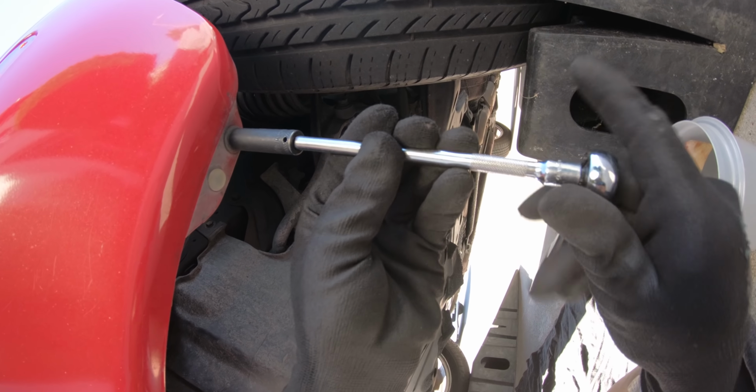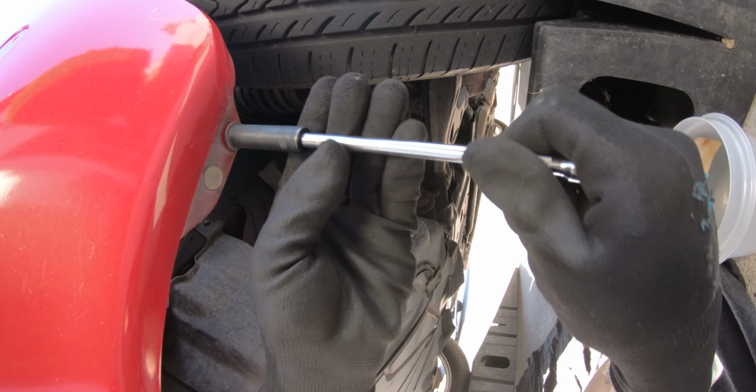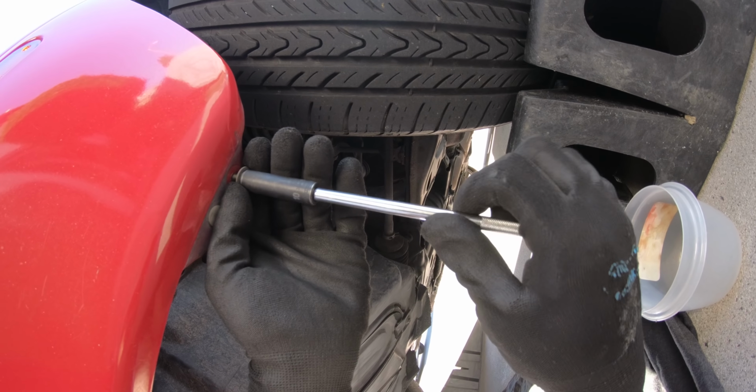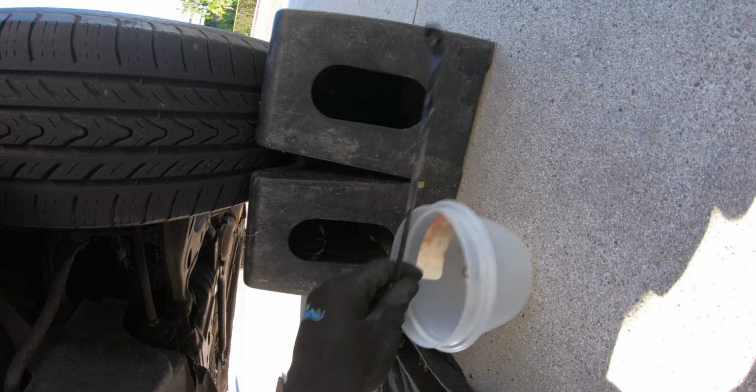Hey Dan, we gotta pull off this bumper. Yep, I'm doing it. I'm gonna take out this front and then I'm gonna take out the under tray.